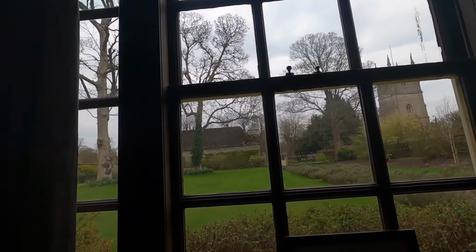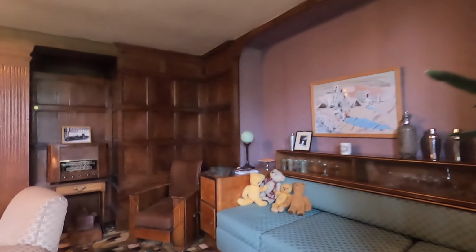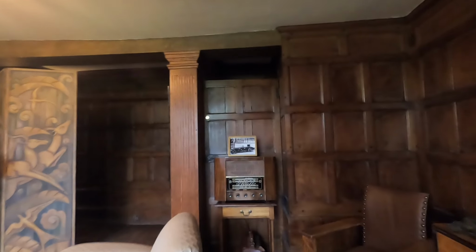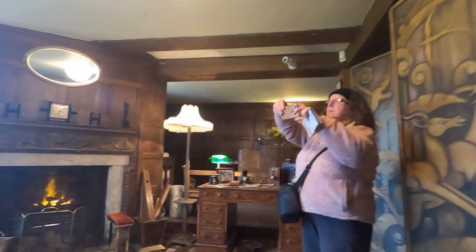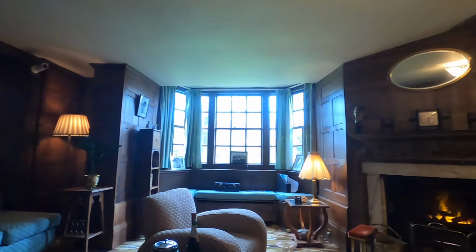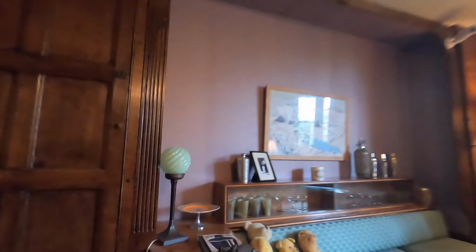Nice view of the church. I actually quite like the style of this, do you? In the 1930s. I love this style. Yeah. I love the feel of it, you know. It's really nice. It's the beginning of the modern age, I suppose. I suppose it was, yeah. The start of the motor age, Kath. All motor related stuff. See? Ah, yes.